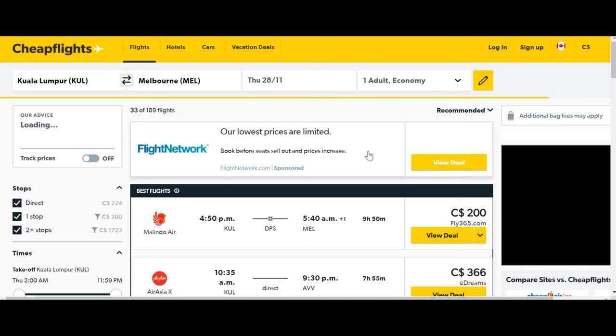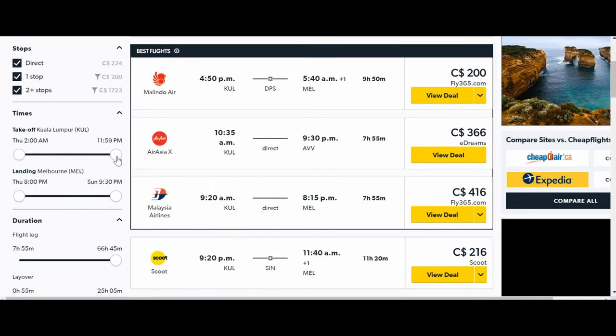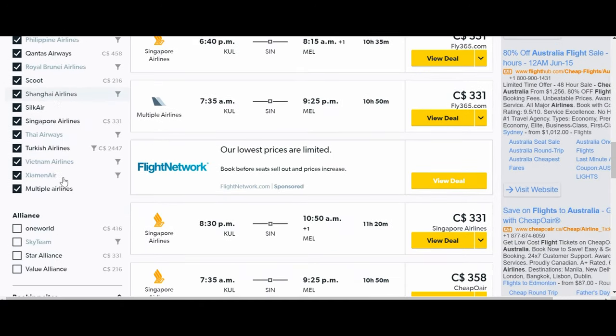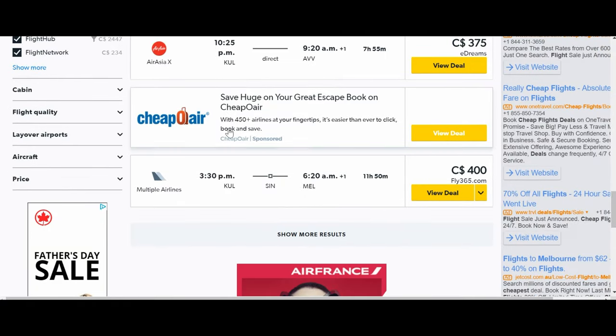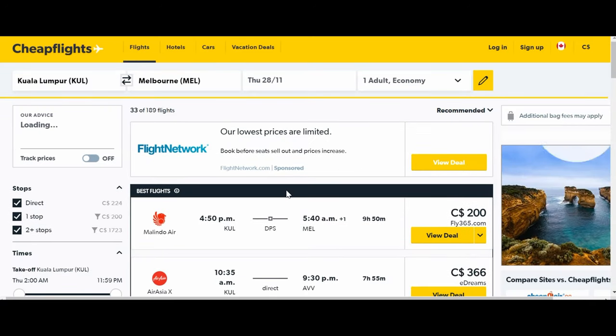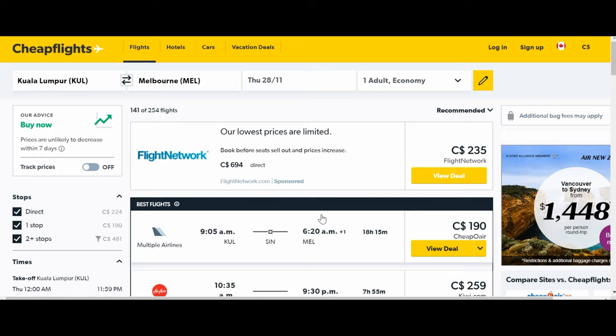The next website I have to find cheap flights is Cheap Flights. That's actually the name of the website. So it's cheapflights.ca, and here you have the same options like I showed you on Skyscanner, but it could be that you have more options here, and somehow this site picks up even more flights than Skyscanner, or it will bring different flights from Skyscanner. This site is owned by Kayak, but I have noticed that they always bring a lot more flights and different flights for some specific reasons. For example, if you search for flights originating or going to Asia, then this site would show you more flights than the other two.